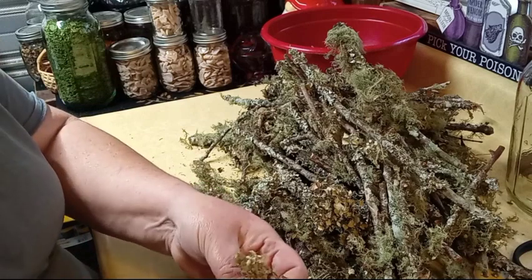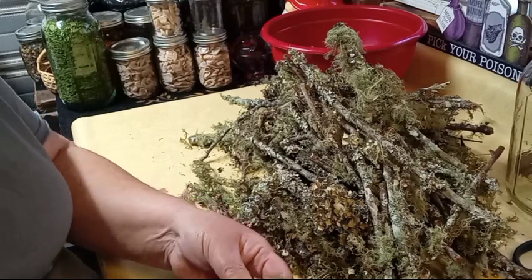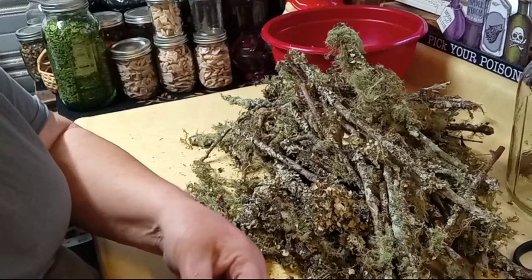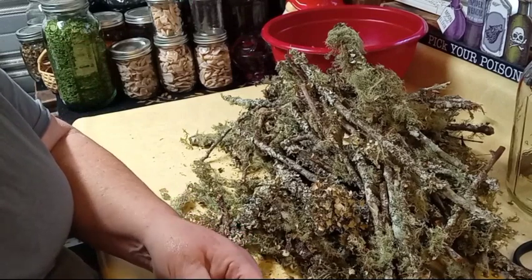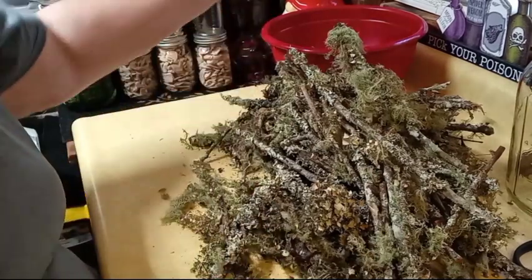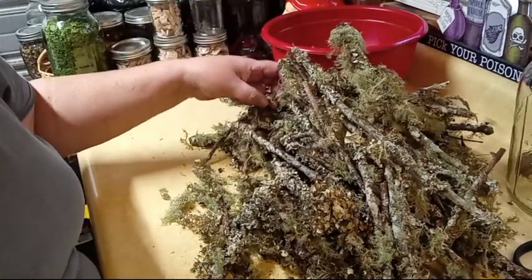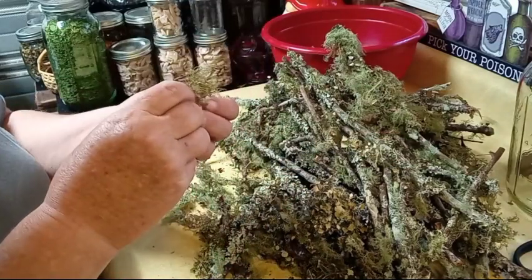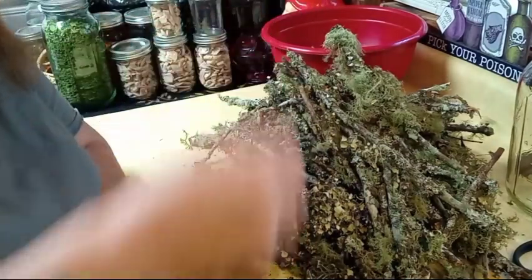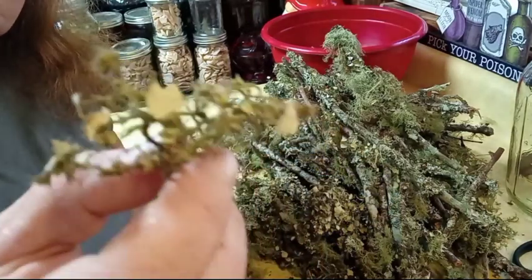And like I said, just take that where it attaches to the tree. Sometimes it doesn't have any bark on it. If it doesn't have any bark on it, you don't have to worry about it. But you only want to get that little piece off. Now, it can look bright and green like this. It can look dark and just creepy.